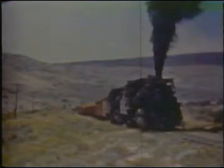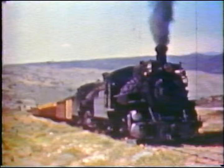The gauge mainline from Durango to Chama and Alamosa handles heavy freight trains and requires the largest Rio Grande narrow gauge engines. Here 482 and 483 are eastbound near Durango.